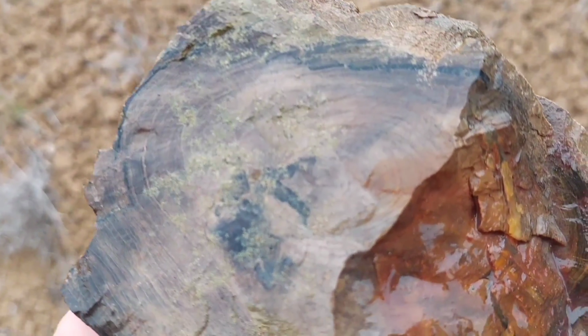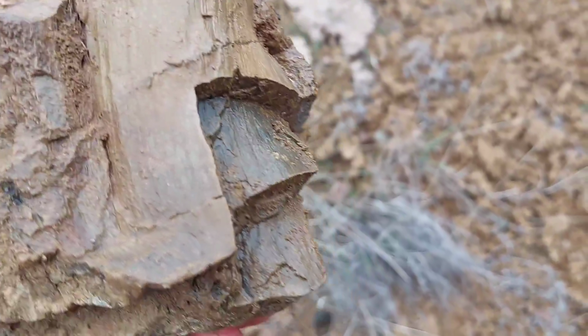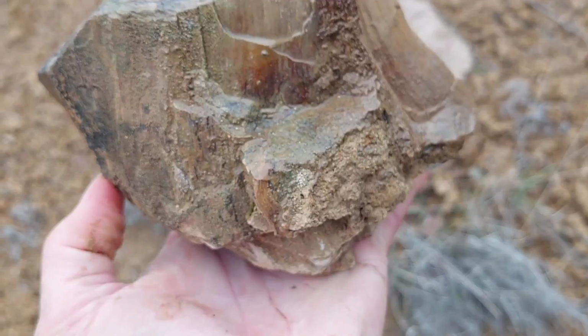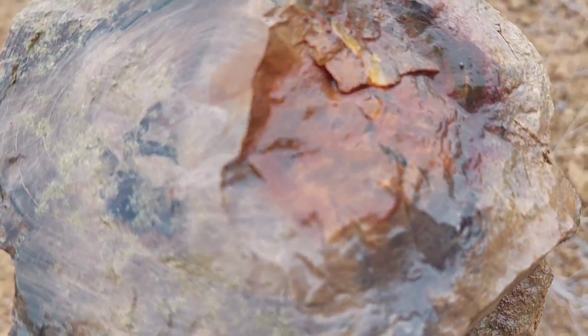See the concentric rings, and there's the heart. It's got awesome shape. Kind of peeling a little. Not gonna let that scare me though. I think that's a nice one. Until I find something better. This one's coming with me.